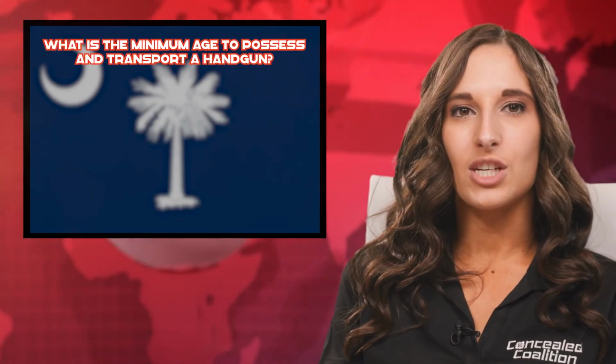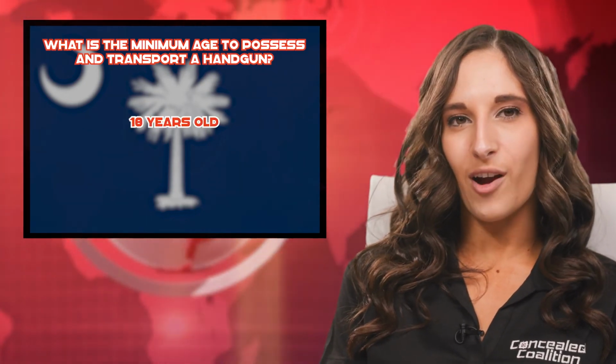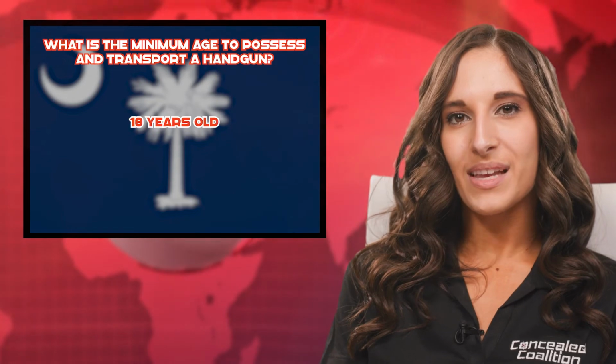What is the minimum age to possess and transport a handgun in South Carolina? The minimum age to transport a firearm in South Carolina is 18 years old. However, the firearm cannot be in arm's reach.